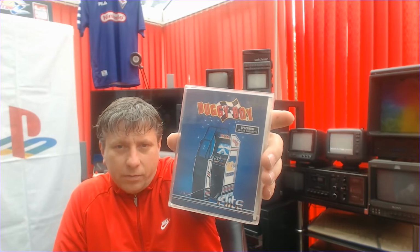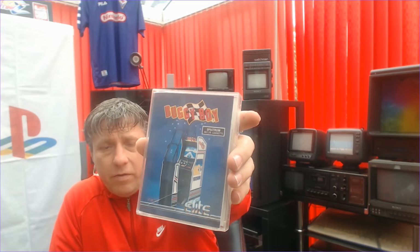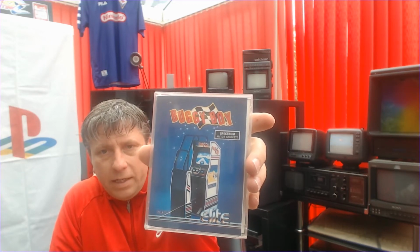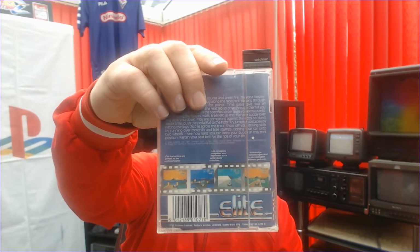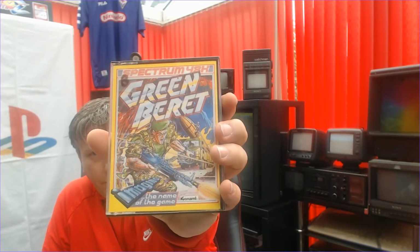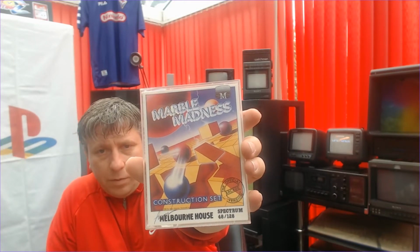Boogie Boy. I know a lot of people say that the Spectrum version is a very, very good port of Boogie Boy. Was a game again I used to play quite a lot on back in the day on the Commodore 64. Really quite enjoyed it. I was watching some gameplay of this the other day, but I can't recall who it was. Another one I had on the Commodore 64, classic, Green Beret. Marble Madness, Melbourne House.